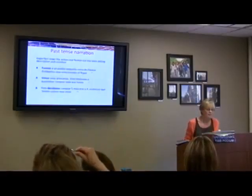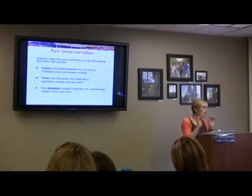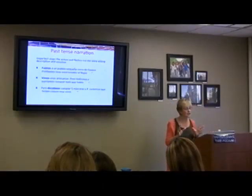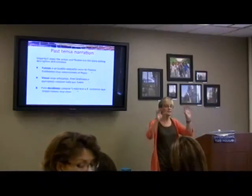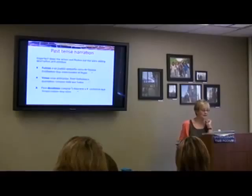Now, the imperfect stops the action and fleshes out the story, adding description and emotion. There are more complexities to the preterite and imperfect, but when you're first teaching it, if you could really associate that whole thing of moving forward in time, stopping and fleshing out, it gives a visual that is helpful.